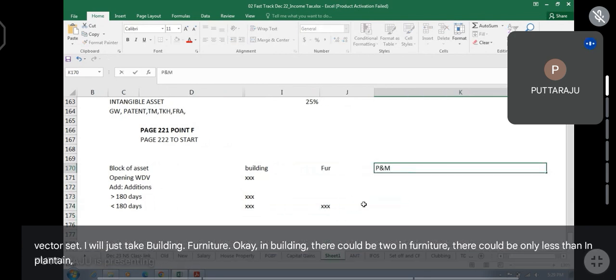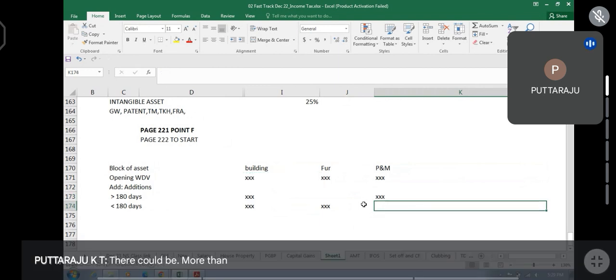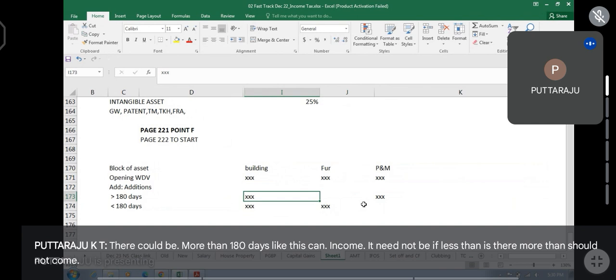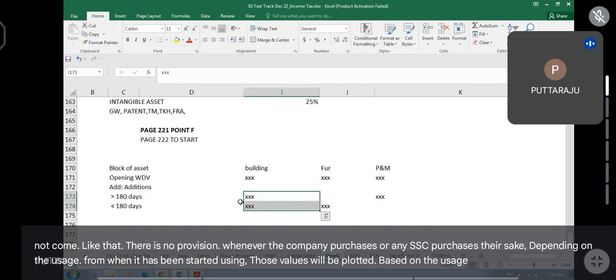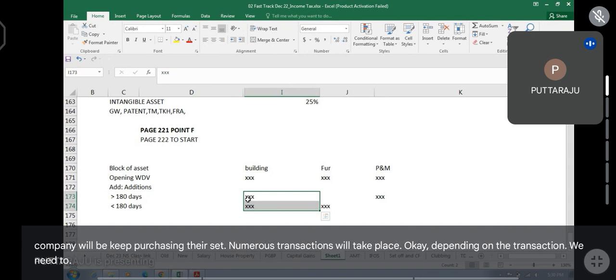In plant and machinery, there could be one or both. If less than is there, more than should not come; like that, there is no provision. Whenever the company or any assessee purchases an asset, depending on the usage, from when it has been started using, those values will be plotted against the usage. The company will keep purchasing assets. Numerous transactions will take place. Depending on the transaction, we need to keep adding to either of these two rows.